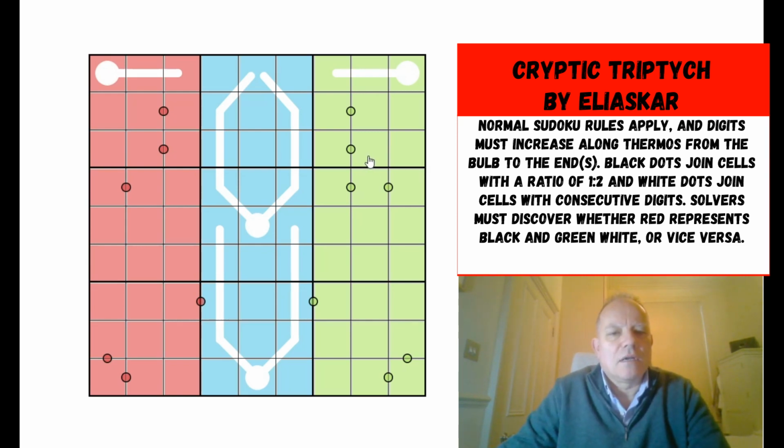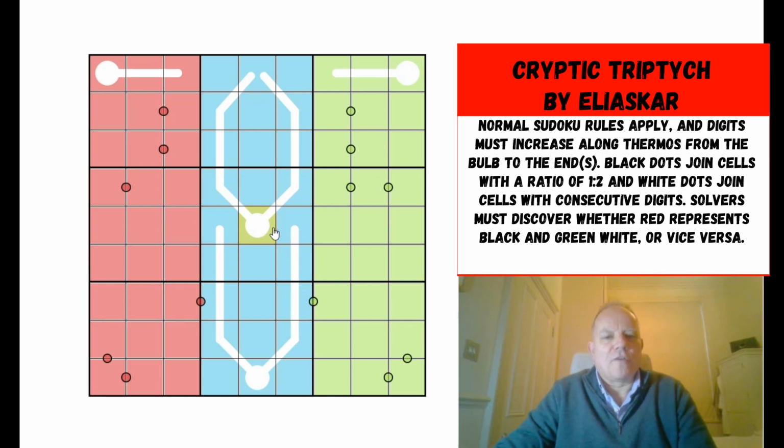So the resemblance doesn't stop there, actually, because this almost works on 3 different rule types in each panel of the triptych. So we do have Thermo Sudoku. These thermos are white today because of the background, and the normal rule with thermos is numbers must increase from the bulb to the end. So they must go up, lowest number there, gradually ascending till you get to the end. The fact that these 2 places both have 2 thermos beginning in them doesn't stop that occurring.